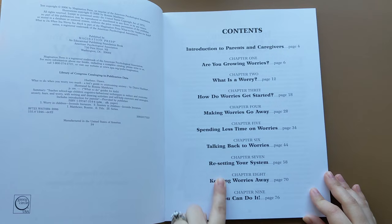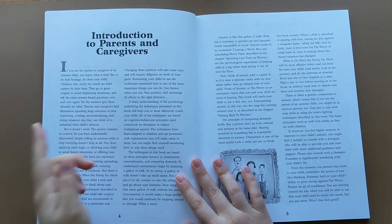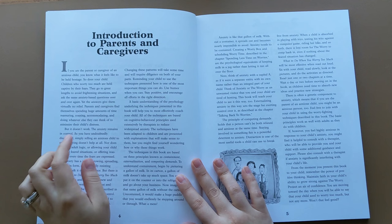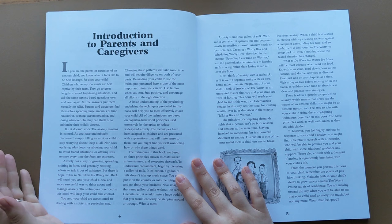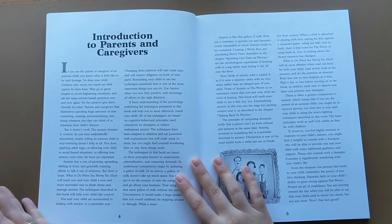I found this introduction to be very relatable. In this first paragraph, it describes parents finding themselves spending huge amounts of time reassuring, coaching, accommodating, and doing whatever else they can think of to minimize their child's distress, but finding that that isn't enough. It doesn't really work. And it also talks about how anxiety has a way of growing and spreading, and it can be very resistant to just talking it out of existence. That's definitely been my experience.